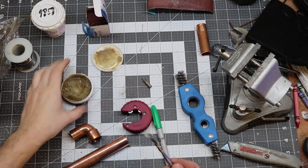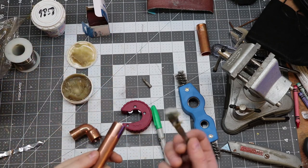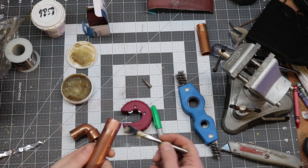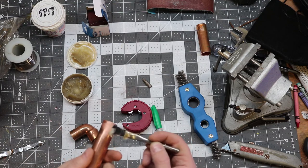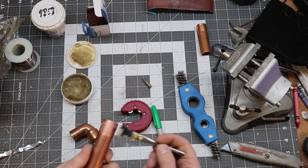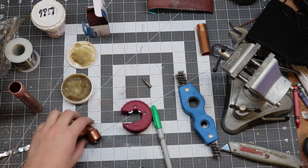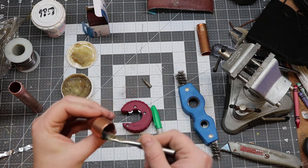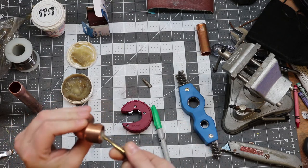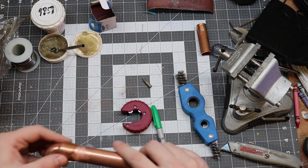So you're going to want to get some flux, some definitely lead-free flux on your pipe, and you don't want huge gobs, you just want a nice smear around. Large gobs of soldering paste will actually cause you problems, or soldering flux. And you want to do that to both the inside of your fitting and the pipe, making sure there's no large gobs. Then just insert the pipe fittings together.